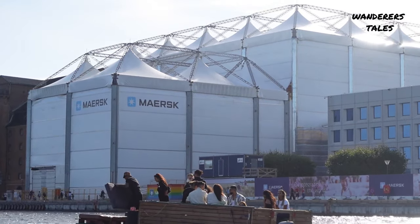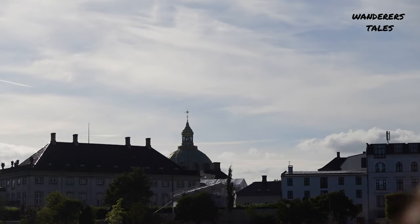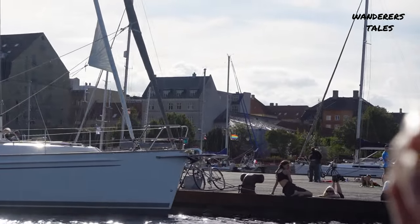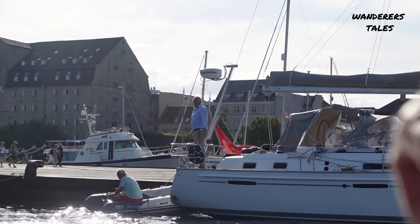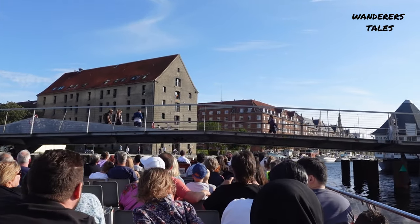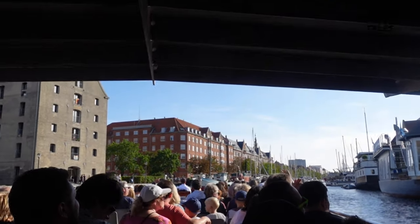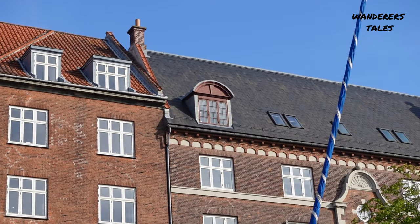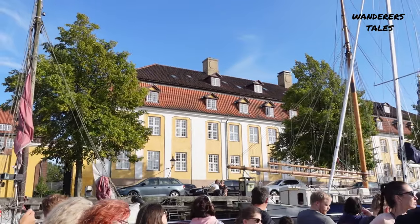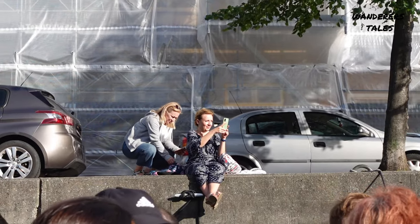The tour not only provides you a unique perspective from the water, but also grants you the opportunity to admire the architectural details of the buildings. You will witness the blend of traditional Danish design with modern influences. The reflections of the colorful facades dancing on the calm waters of the canal create an almost magical ambience. It's no wonder Nyhavn is a photographer's paradise.